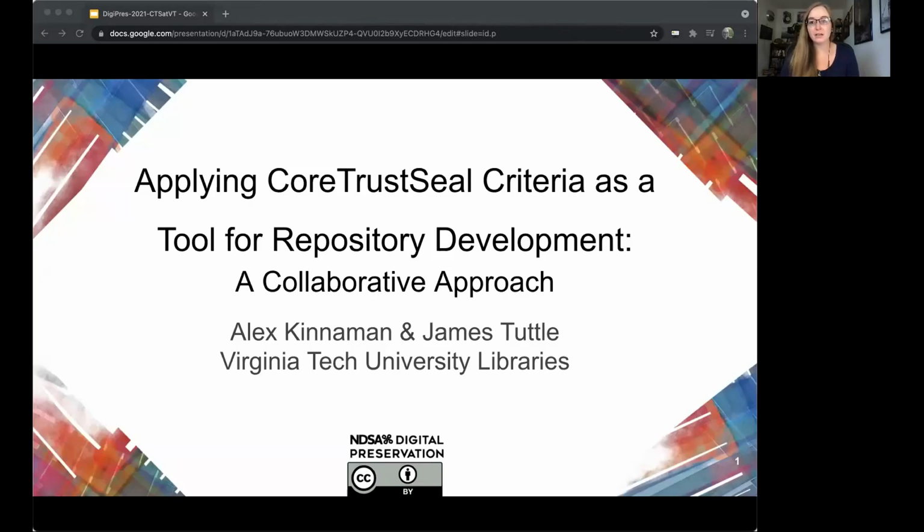I'm Alex Kinnaman, and my colleague James Tuttle and I are here to talk through our experience pursuing the CoreTrustSeal Certification at Virginia Tech University Libraries in collaboration with the Academic Preservation Trust and other DigiPres communities and the impact that this had on VT libraries.